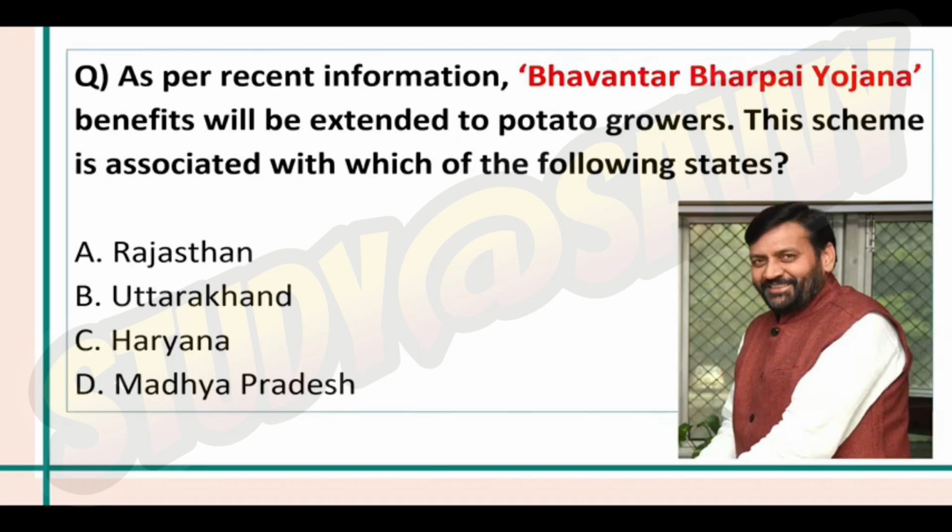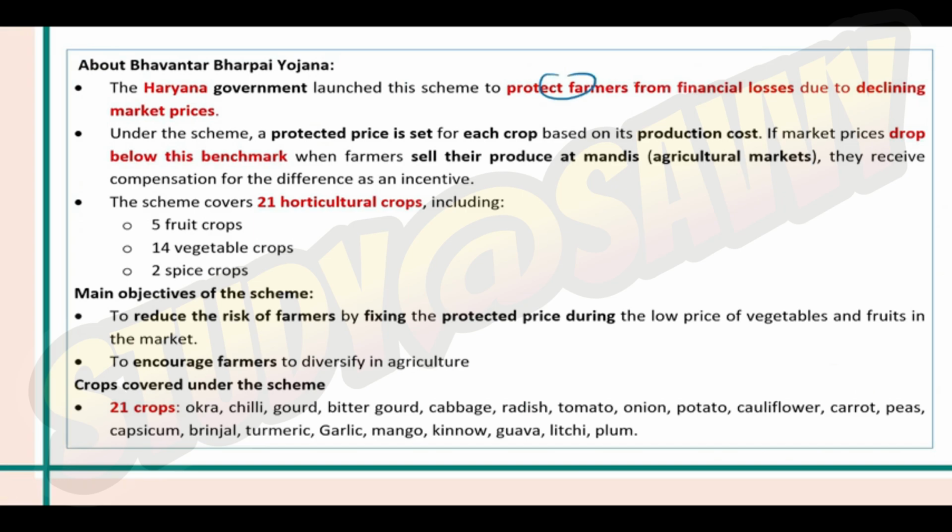As per recent information, Bhavantar Bharpai Yojana benefits will be extended to the potato growers. So the farmers who are growing potatoes will get this Yojana's benefits. You have to tell me that this scheme is associated with which of the following states. So this scheme is associated with the Haryana government, and under this scheme it will protect the farmers from financial losses due to declining market prices. Due to the declining market prices of farmer produce, this scheme will protect those farmers from the financial losses. Now under this scheme, a protected price is set of each crop.